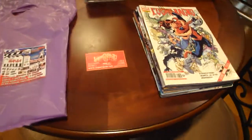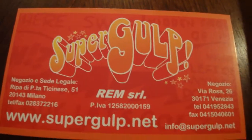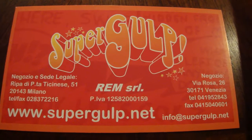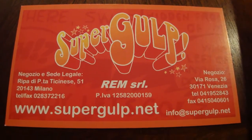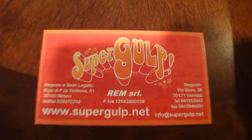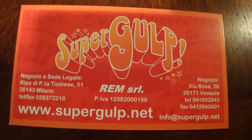Two of the stores I went to: first, when we went to Venice, I visited a store called Super Gulp, and they were really nice there. These are their two locations. It was just outside of Venice, in Mestre. That's just the back of the card. It's not really anything, but those were their locations and their advertising.